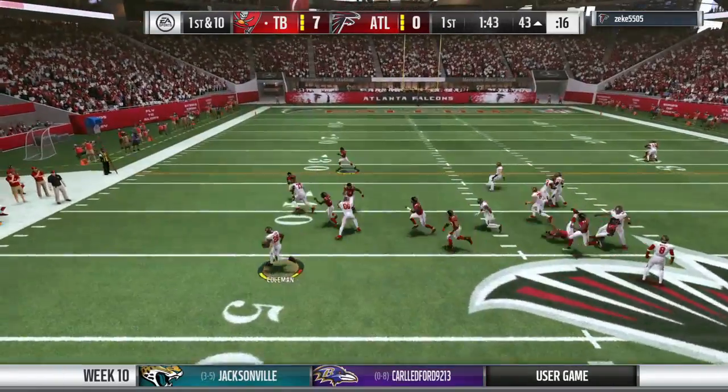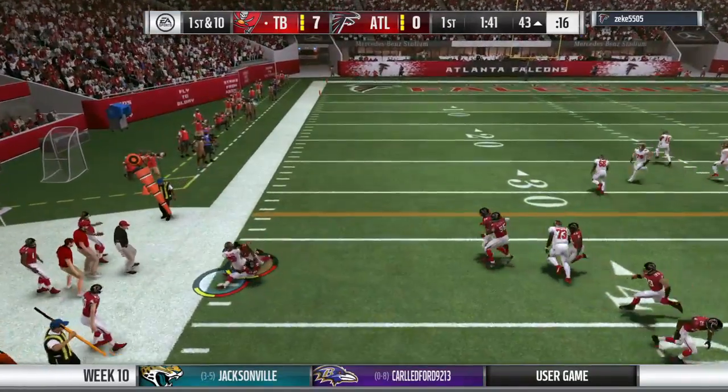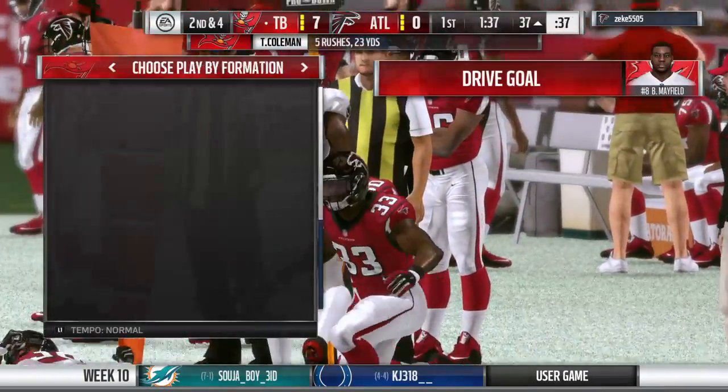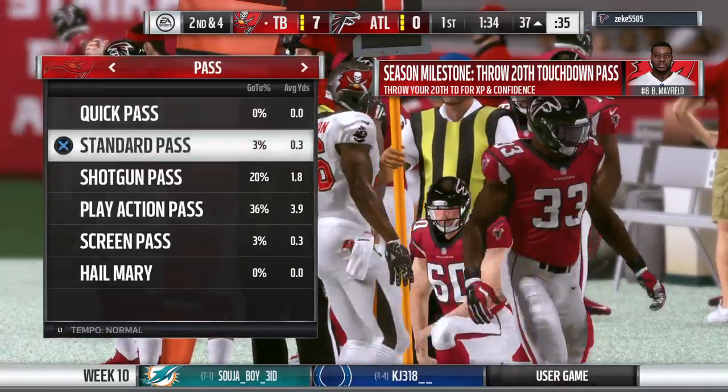They will run again with Coleman. And an alley to run. And he's going to fight his way forward here for a modest gain. It's a 6-yard pickup, and it gets him to 2nd and 4.